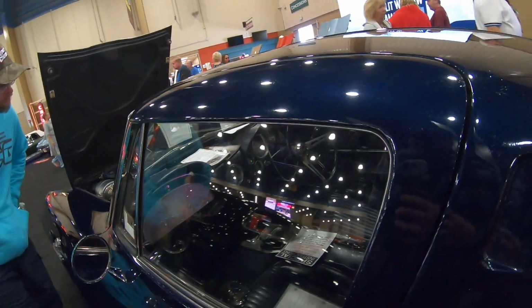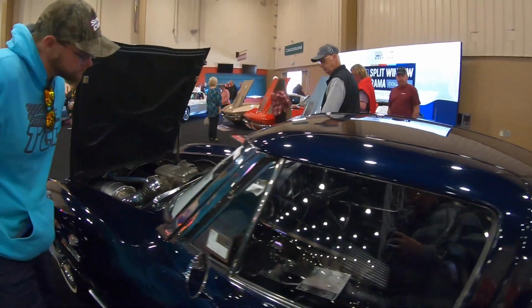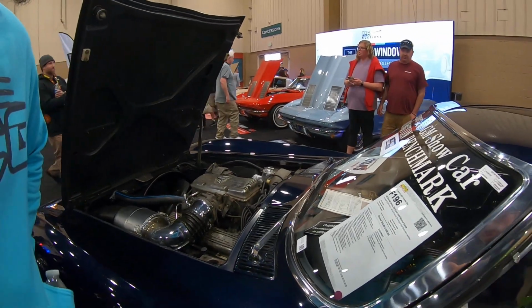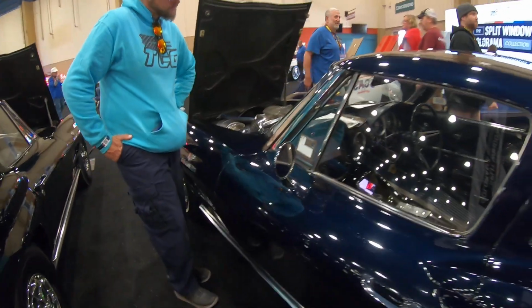The interior looks really good in it and everything. Also, it is the split window. So, yeah. Yeah, Daytona blue, that's interesting. Z06 special heavy-duty suspension, Z06 metallic brakes, finned drums.